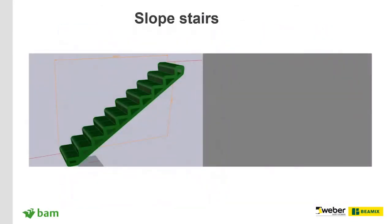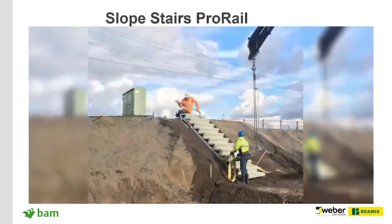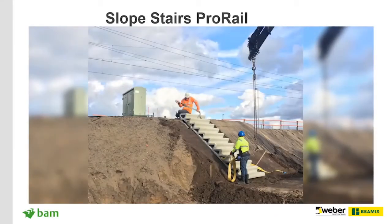We also have standard parametric components that run through the factory. So this is a slope staircase that we make on our rail projects. The site teams will call the office, the factory, and provide the dimensions for the stair. We'll stretch the stair to suit those dimensions and then quickly print a slope stair. And then these are installed trackside to allow maintenance access and access to project sites in a safe way.